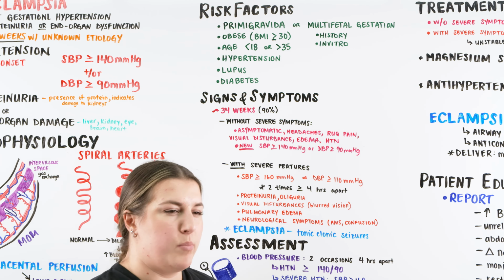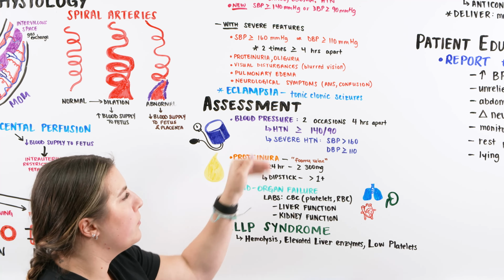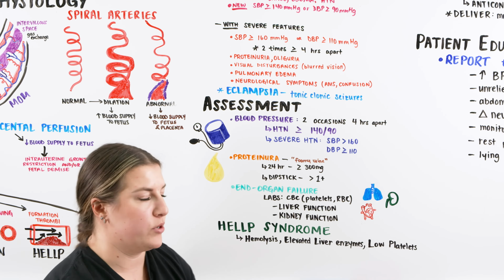So let's go into assessment and how we're going to assess our patients that we think may have preeclampsia that is progressing into eclampsia or HELLP syndrome. All right, so when we are assessing our patient, remember we said earlier that it's typically blood pressure, and it is 2 occasions that are 4 hours apart or more. So remember, we are looking at either those without severe features and severe features, but both of them will indicate that the patient does have preeclampsia.